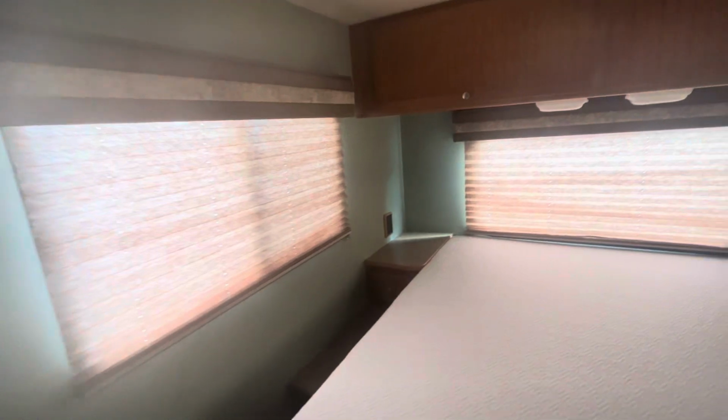All right, let's look at the back. Here's a nice little cubby for maybe your towels and stuff. Looks like all the shades are in good shape. And I'd say this is not factory color paint on the walls. It looks pretty good. Looks like whoever did it did a really good job. Or this could be factory. I could be completely wrong.